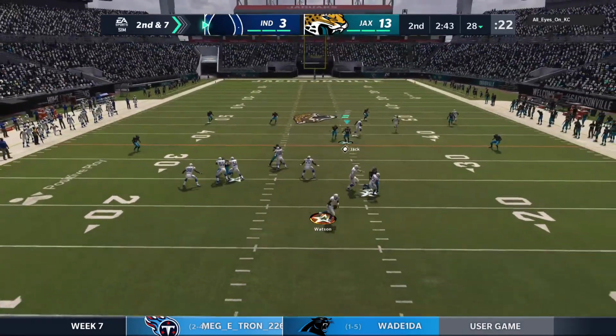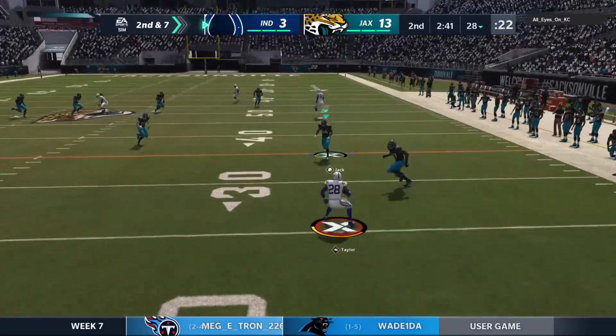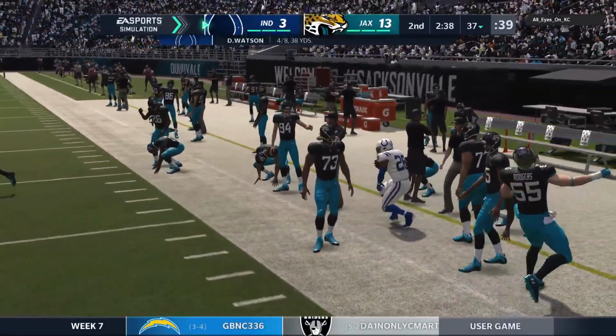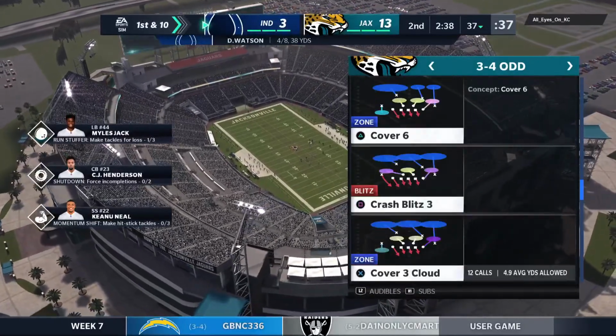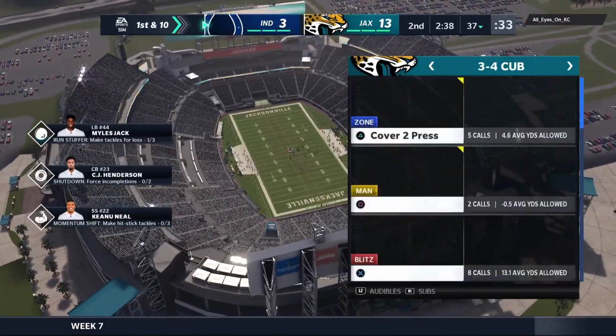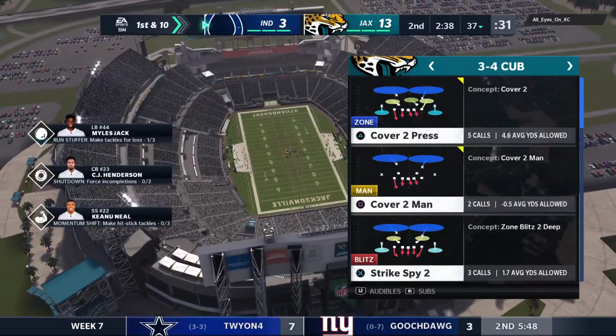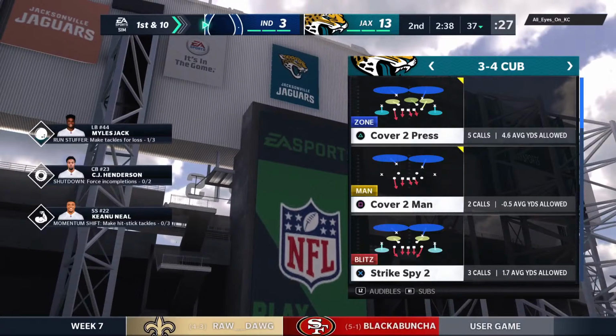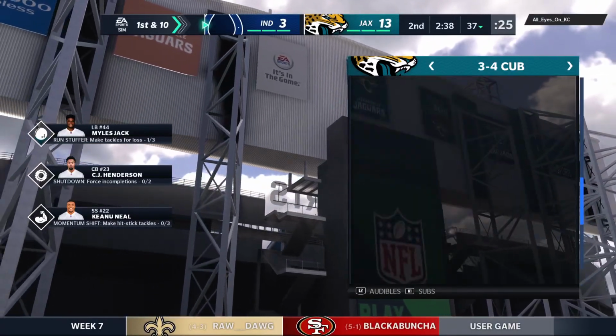Now a play fake, and it's Watson rolling to his right. That's complete to Jonathan Taylor out of the backfield. And he gets this up across the 35 before he's out of bounds. 9 yards to pick up there, and it's a first down. We talk about mobility on quarterbacks all the time. Here's where it really pays off. Able to move, evade, and is accurate throwing on the run and picking up a first down.